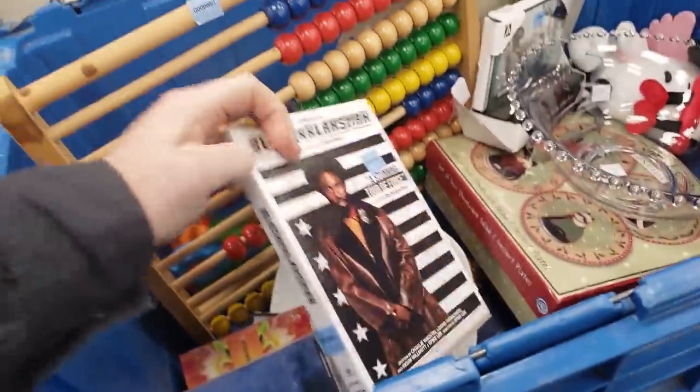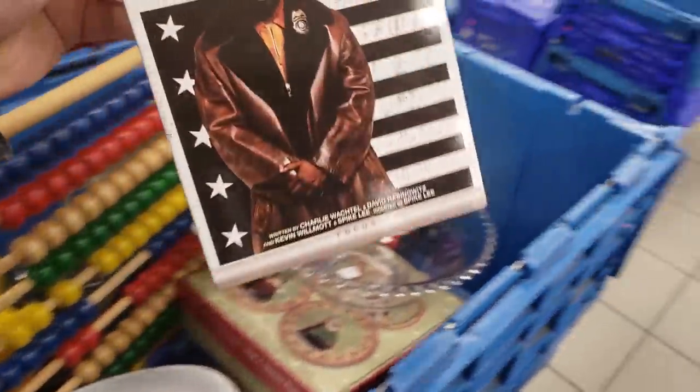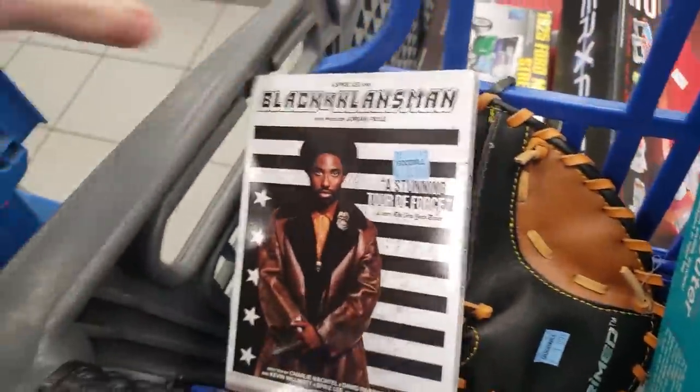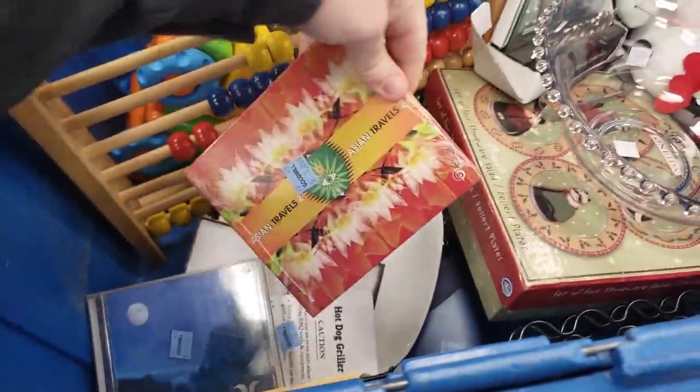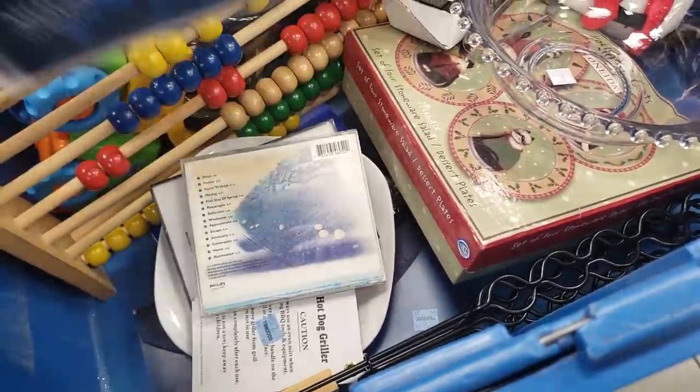Now, that glove wasn't really worth anything, but this $2 DVD is, this Black Klansman, I believe. That movie, I think, just came out last year, so it's definitely worth some money, especially in brand new condition. And that's what I'm doing here. I'm just grabbing brand new things. These CDs are used.